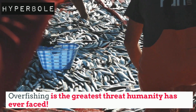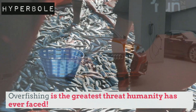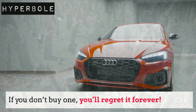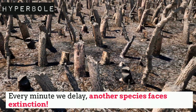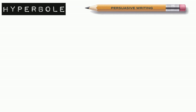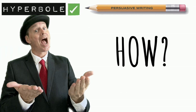Overfishing is the greatest threat humanity has ever faced. If you don't buy one, you'll regret it forever. Every minute we delay, another species faces extinction. As a persuasive writing tool, hyperbole certainly works. But why? If we can understand how it persuades, we'll be able to use it more effectively.